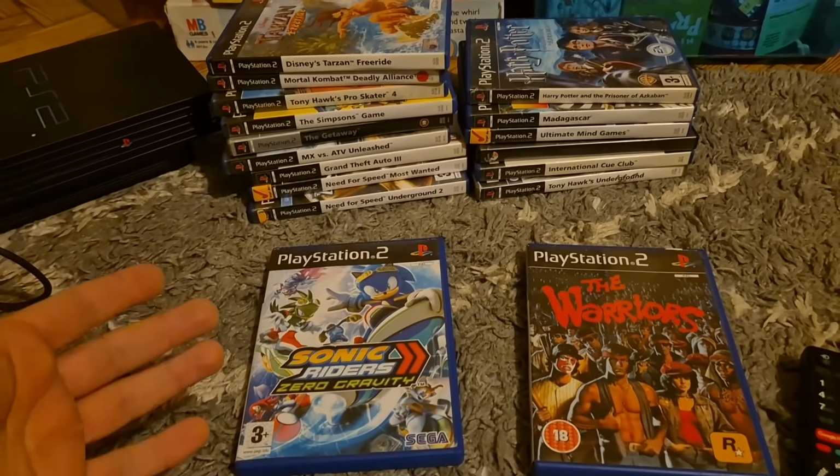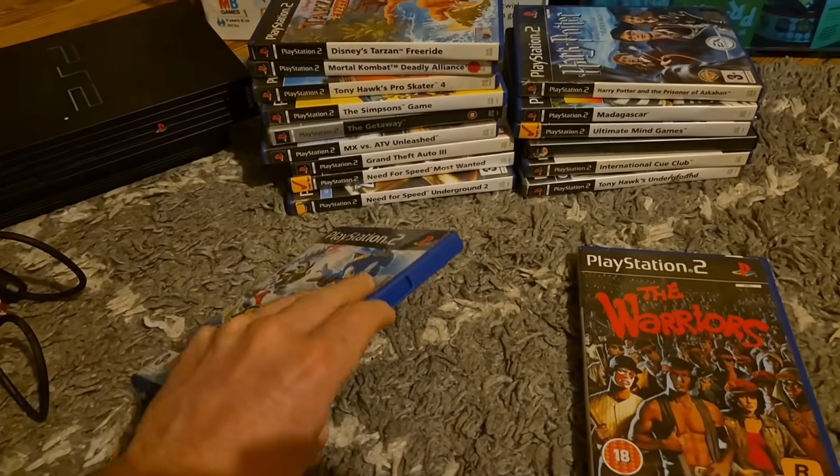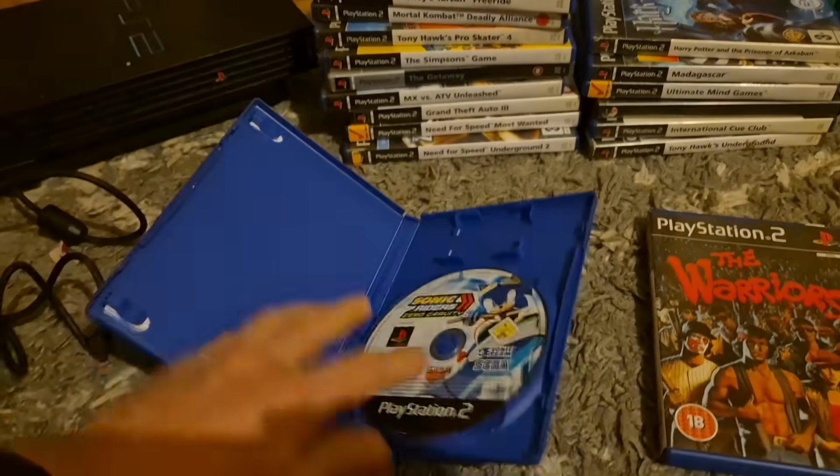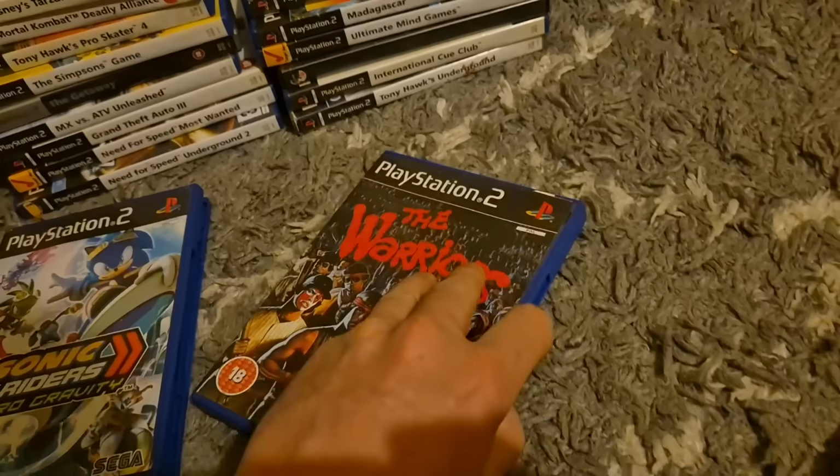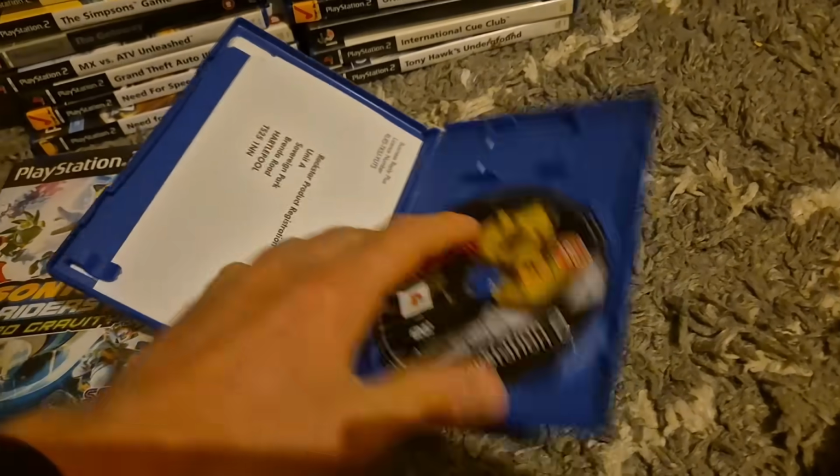Things like this really annoy me. On the surface, looks like a class deal. But the condition of, well, the console and the games, it's awful. Really, really bad. I would be embarrassed myself to sell this. The condition, I'd say 3 or 4, you might be able to argue is light scratched. Sonic, actually, this is one of the better conditions. Definitely playable. But then Warriors, look at this, look.